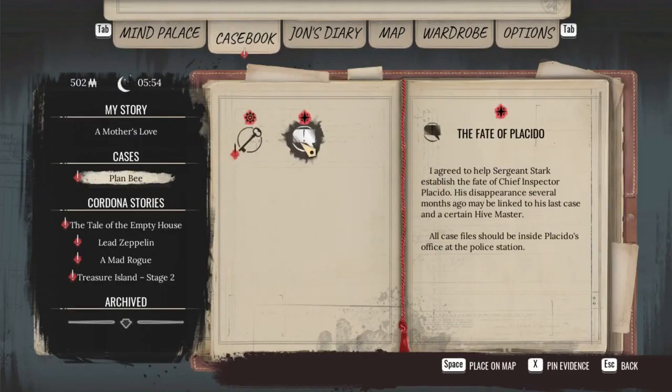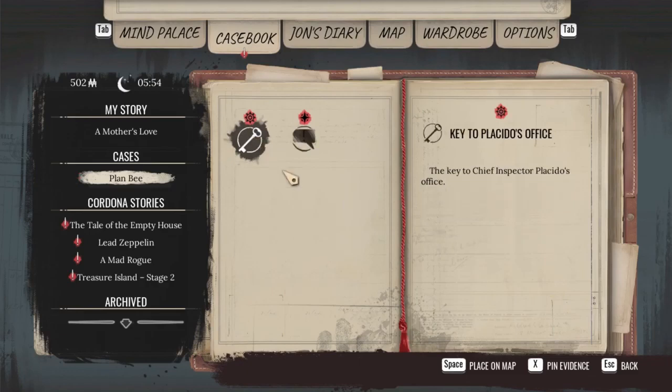We had the fate of Placido. I agreed to help Sergeant Stark establish the fate of Chief Inspector Placido. His disappearance several months ago may be linked to his last case and a certain hive master. All case files should be inside Placido's office at the police station. Key to Placido's office.